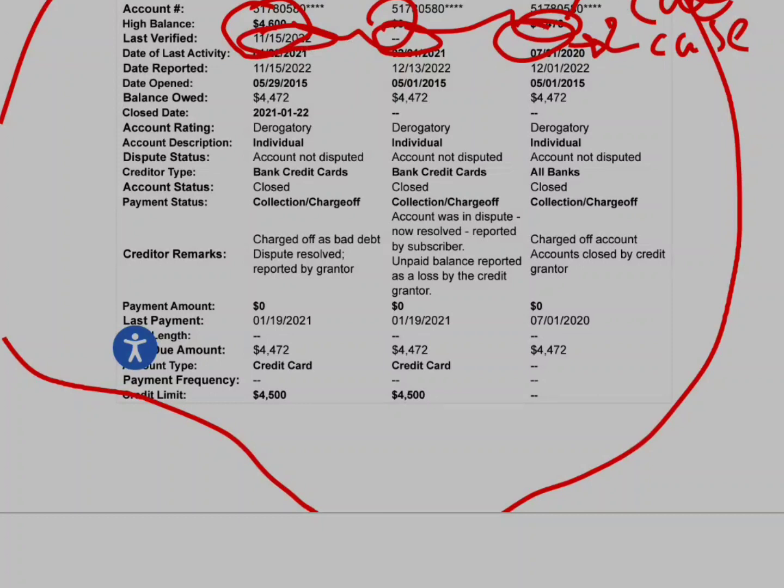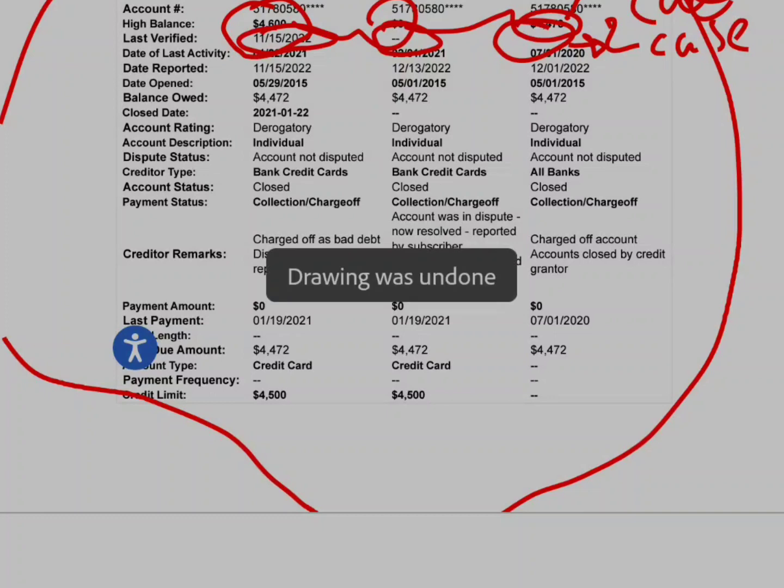Oh my God, I have to erase somehow. Oh, I know what to do. Okay, let me see if I can do this. Will this do it? Sorry, guys.